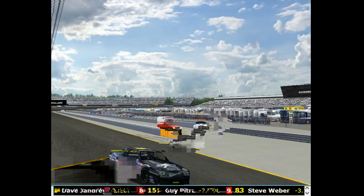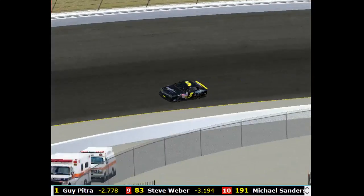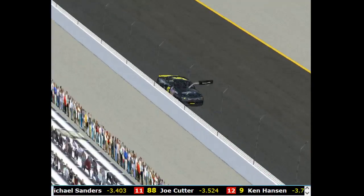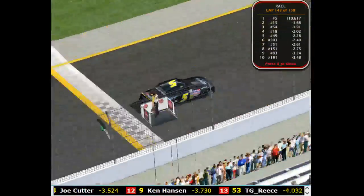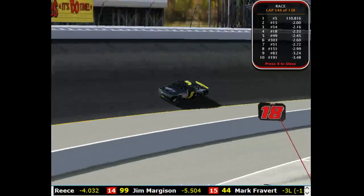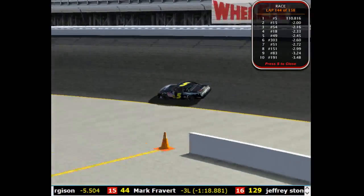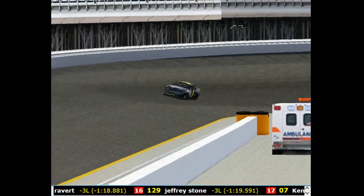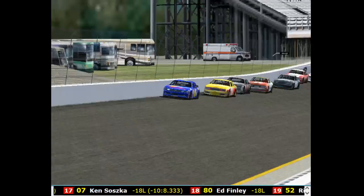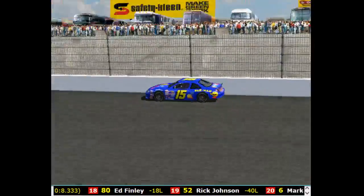But as you can see, he's opened up about a half of a corner lead, and that's a pretty decent lead there for Sean Johnson as these laps click off quick here at the Rock. We're completing lap 144, so that just leaves 14 laps remaining. If Matt's got anything for him, he needs to go, man, go.